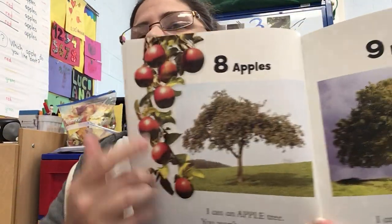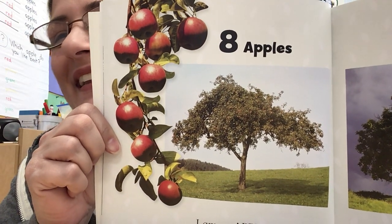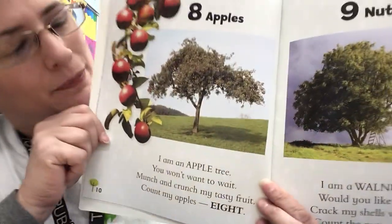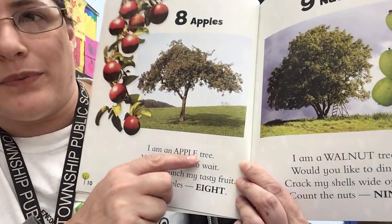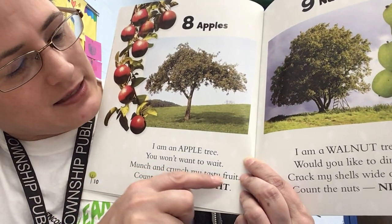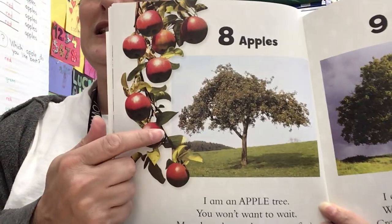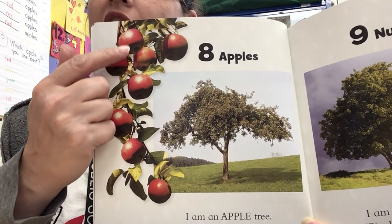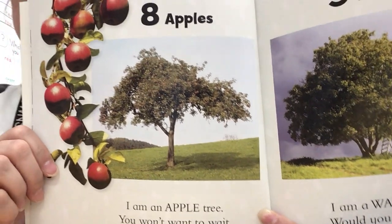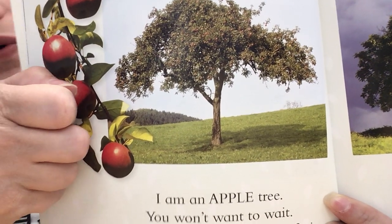And after seven comes eight. Eight big, juicy, red apples. Eight apples. Yum, yum, yum. I am an apple tree. You won't want to wait. Munch and crunch my tasty fruit. Count my apples. Eight. One, two, three, four, five, six, seven, eight. Yum. There's eight over here, but if we look at that tree, there's many, many, many more.